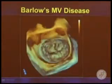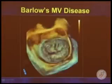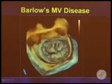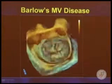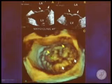And finally, Barlow's disease. This is a very difficult mitral valve repair. It takes great surgical skill to get a long-term, sustained, good result. You must make the diagnosis, and if you have this diagnosis, make sure your surgeon has excellent skill. This is indeed bileaflet prolapse, a very myxomatous valve. But by the 3D technique, you can tell the surgeon exactly where the areas are billowing the most. What are the areas that he needs to really work on in the valve repair?